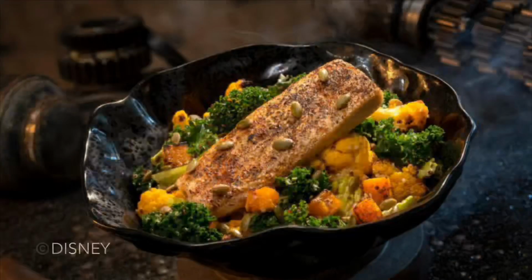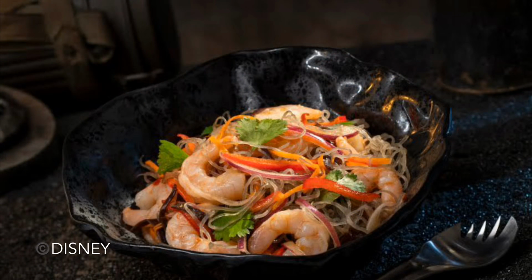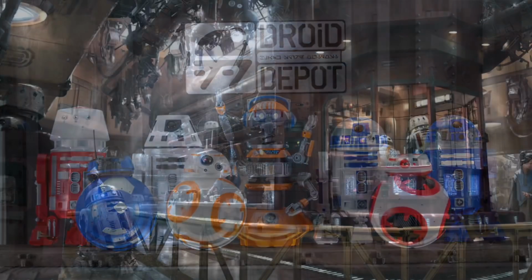So another thing I just briefly wanted to talk about was what Disney had released a couple days ago, and that was some of the food and merchandise and some new concept art they showed from inside the land. And I gotta say, it looks beautiful. This is probably one of the most immersive, incredible things that the park has ever done, if not any theme park in the world has ever done.